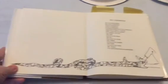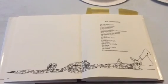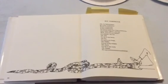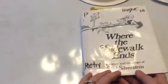When I was your age, I had this book. My book is a little bit falling apart because this is my book. And I read it all the time. And really, this one I thought was so silly. I would call my dad on the phone and I would read this poem to him. And I would say it to anybody who would listen. It's called Boa Constrictor by Shel Silverstein. It's from Where the Sidewalk Ends.